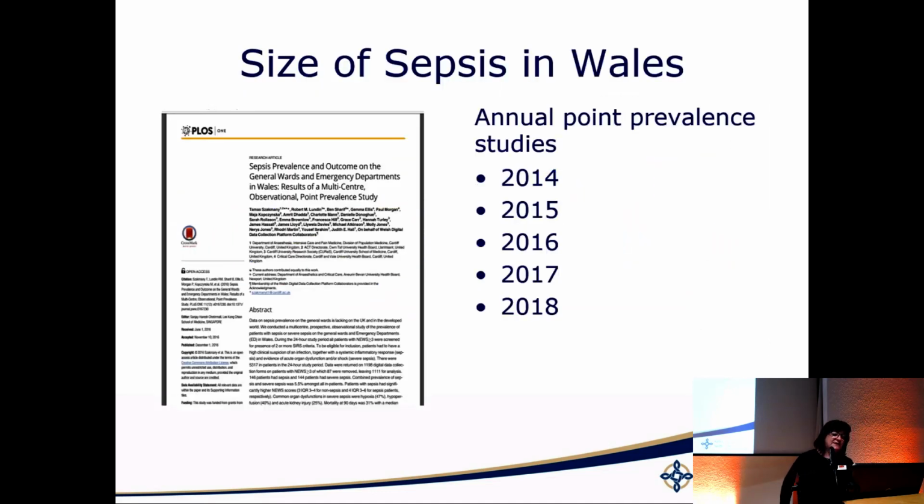Also in Wales, since 2014, we've done an annual point prevalence study, and this happens over a 24-hour period, one day a year. What we do with this is use medical students, so we train 120 medical students every year on sepsis. We train them how to collect the data and how to recognise it, and they spend a whole 24-hour period in their own time doing this, throughout every hospital in Wales. So the amount of data that we're collecting from this will help us inform and move forward as well.